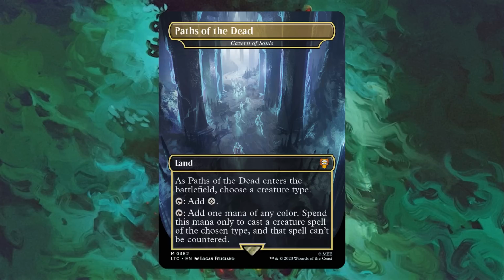But also there was an Ultimate Masters box topper. That's going to cost you about $190 now. And there was a Zendikar Rising Expedition, which is over $100. Again, not a bad foil pull, right?